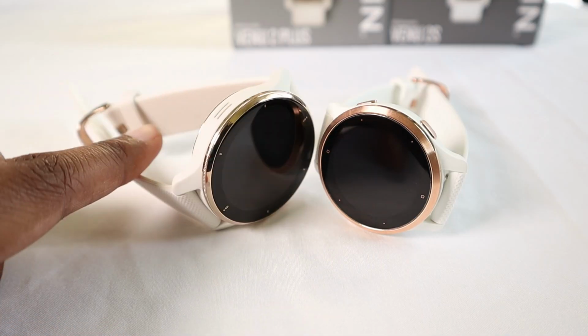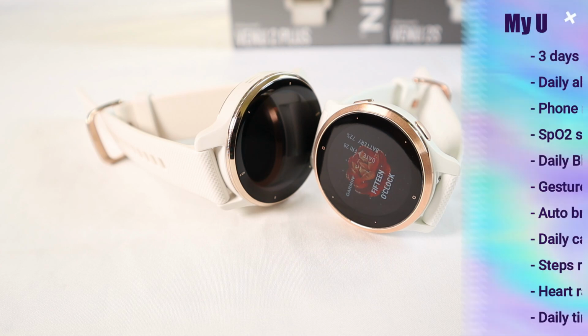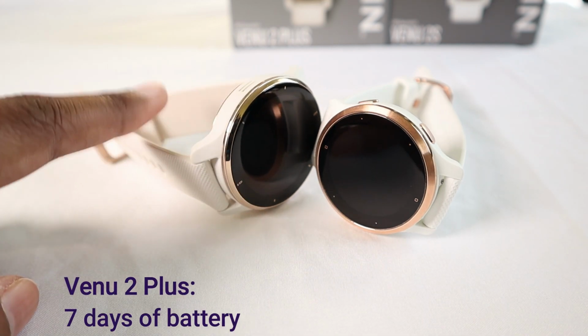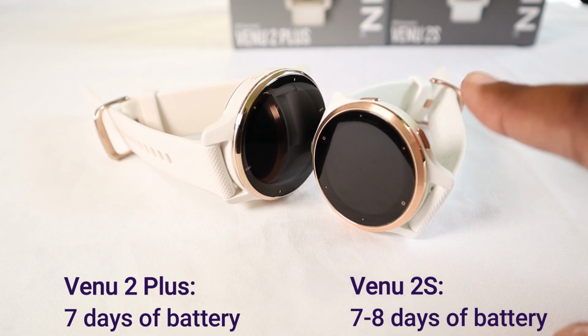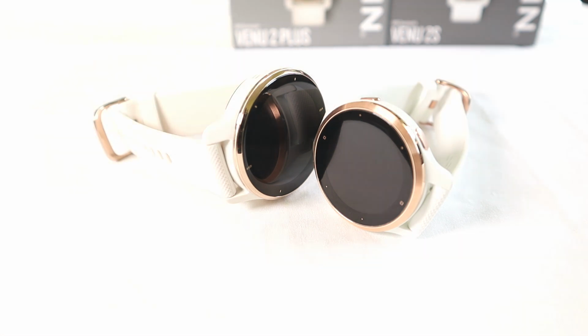The Venu 2 Plus has a quoted battery life of up to 9 days, whereas the Venu 2S has a quoted battery life of up to 10 days. With my uses, which you can see on screen, things like GPS walks and runs, daily alarms, timers, and more, I have gotten, on average, 7 days of battery life with the Venu 2 Plus, and 7 to 8 days with the Venu 2S. So you do get a little bit extra battery life with the Venu 2S, which I like, but honestly, they're both really great. You only have to charge them once a week, which is miles above many other smartwatches on the market right now.